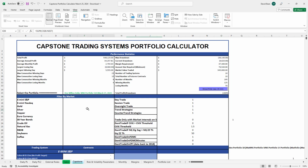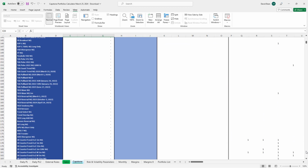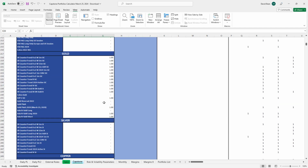And then let's look at, we didn't look at the gold systems that are included, so let's look at the gold systems, and then you can see which gold systems are included. And we don't include Cobra Gold. That's a trend strategy that's underperformed. Gold reversal is not a strategy that's performed very well. And then Gold Flash, there's two versions of Gold Flash. There's two versions of Asia Gold.